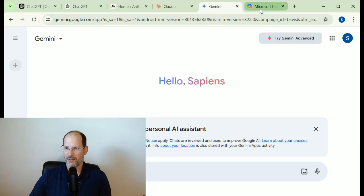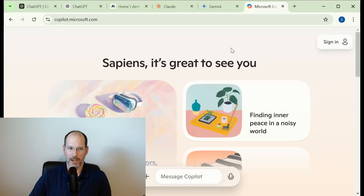And last but not least of these top 4 that we're looking at, we have Copilot by Microsoft. Microsoft started a partnership with OpenAI over the last few years, providing investment in OpenAI to help them with their funding. And in return, Microsoft got access to some of the API and capabilities of ChatGPT to help Microsoft get a leap forward with their own AI chat tool, Copilot.